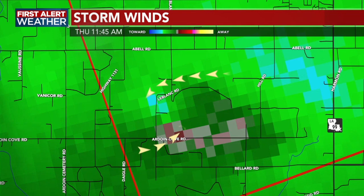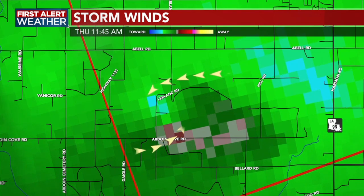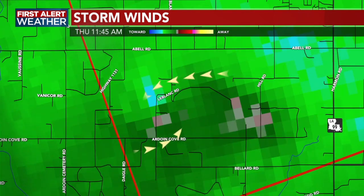So basically they're saying at 11:44 a.m. a severe thunderstorm capable of producing a tornado was located near Welsh, and it's moving even slower now, around 10 miles per hour. And it's going to be near the Welsh vicinity between now and 11:50 a.m. this morning. So if you're in the Welsh vicinity, you need to be in that safe place right now.